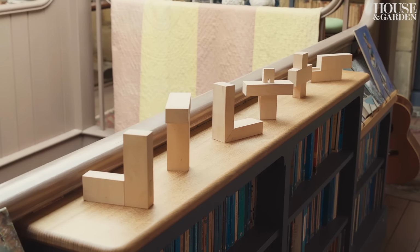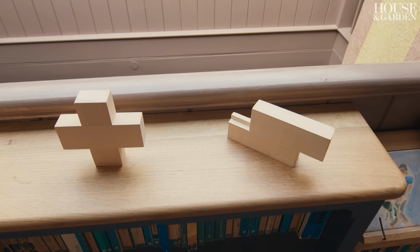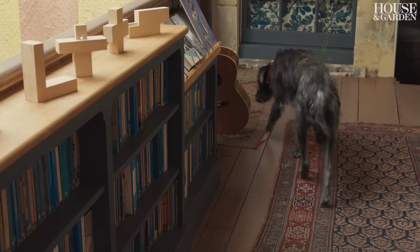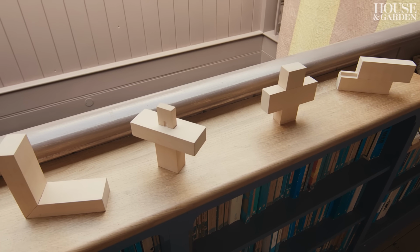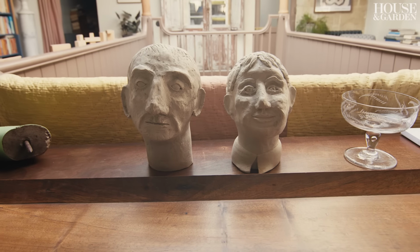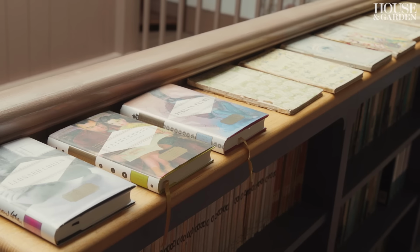Another thing in this room, which is one of my favourite possessions, are these blocks that illustrate various joints. These were made by our friend Marcus, who I'm fortunate enough to have worked with for the best part of 20 years. It was through Marcus that I really gained a good understanding of joinery techniques, which has been a really important thing for me as a furniture designer. It's a room that connects all the disparate parts of the building and of family life.